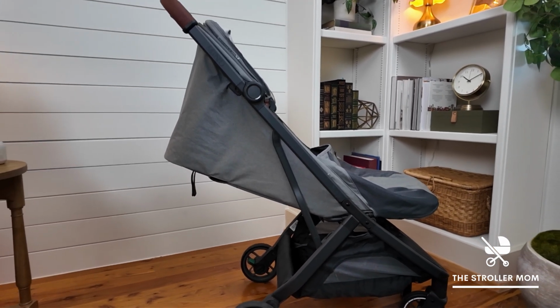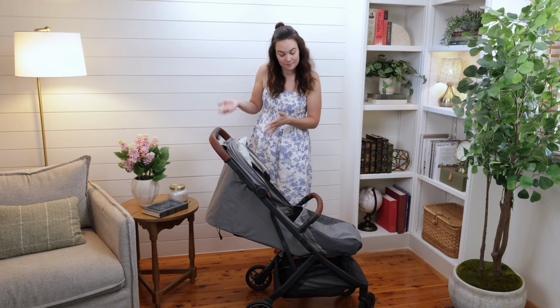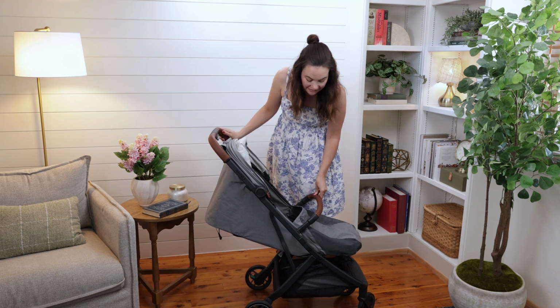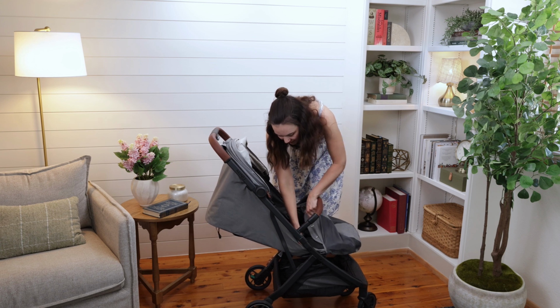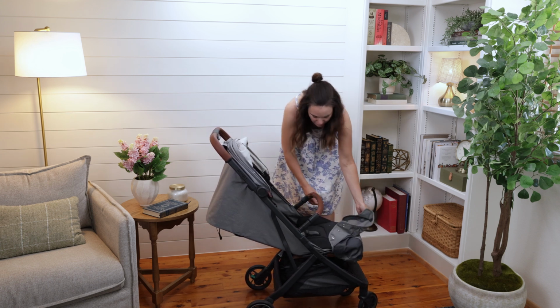I probably would remove the bumper bar if I was using it in this setting, and then just use the bumper bar for more of like once your baby's 6 months old and like sitting up. But I do think it is a really nice option. And then you'll just take it off here and you can easily store it under the seat. And it does have like some mesh in this fabric as well for added airflow for your baby.